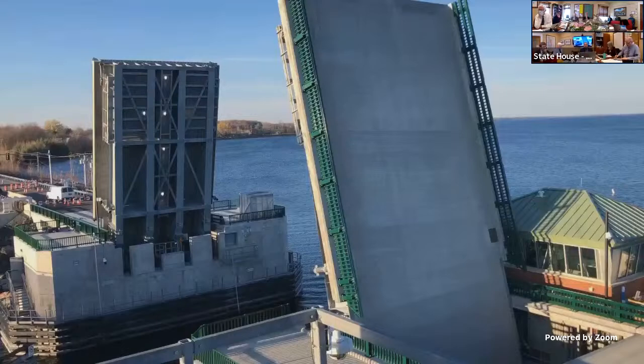So we're looking at a lot of even winter maintenance that's going to have to occur on this to make sure that we extend the life expectancy of this so we don't have issues from corrosion because of salt, et cetera, on this bridge.